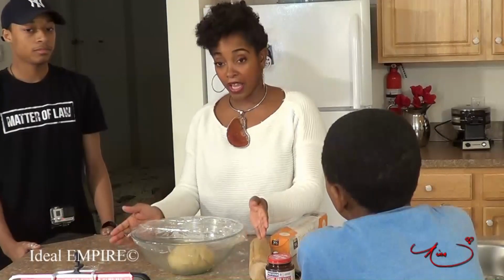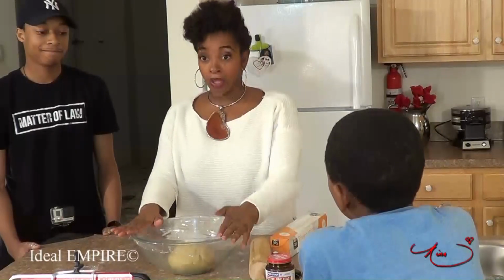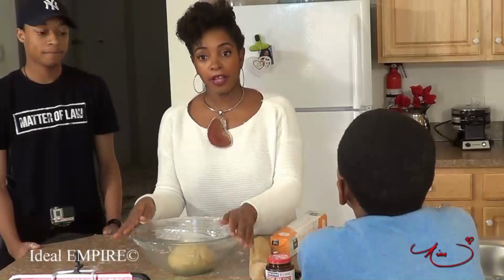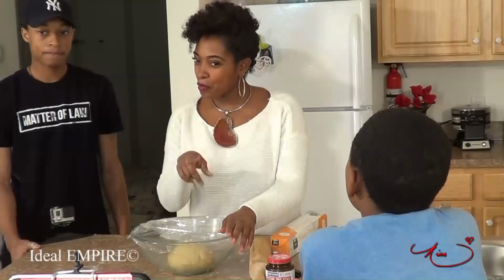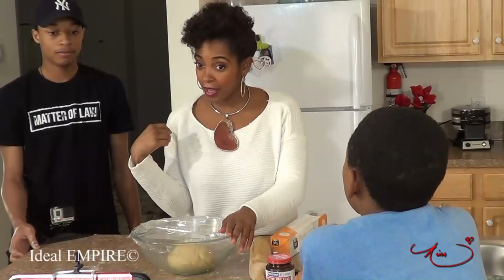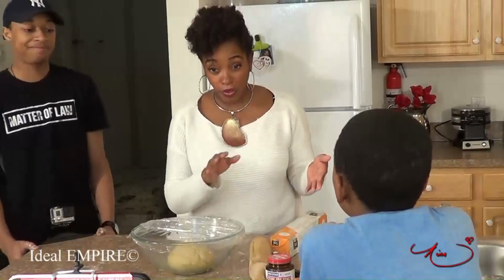I was trying to do a counter rise, which means you would just leave it like this and put it on a counter if your house is warm enough for it, right? But the reason the first one I did didn't work was because I opened the door. And it's winter outside. So as soon as that cold air came in, it killed my rise. You see what I'm saying?